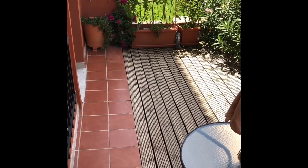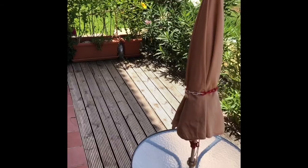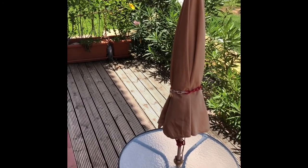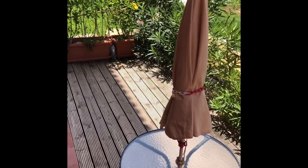This is my front terrace at Costa Galera. Owns my apartment, Estepona rental. Bookings at apartmentsestepona.co.uk.